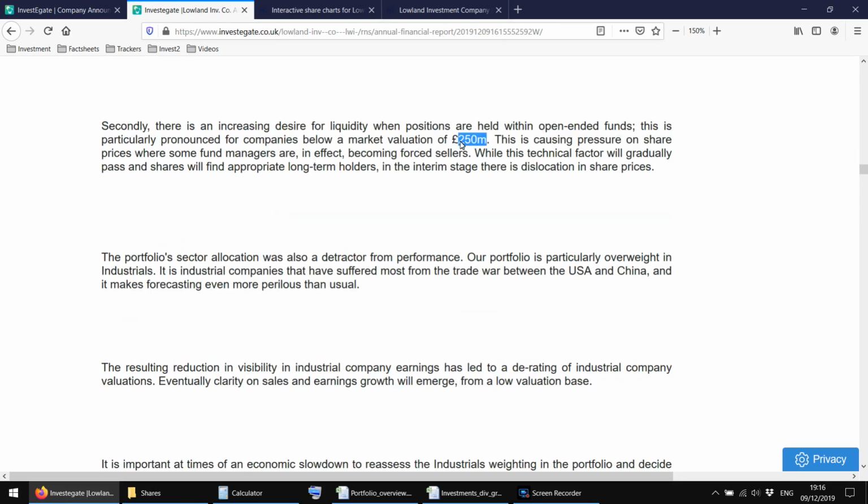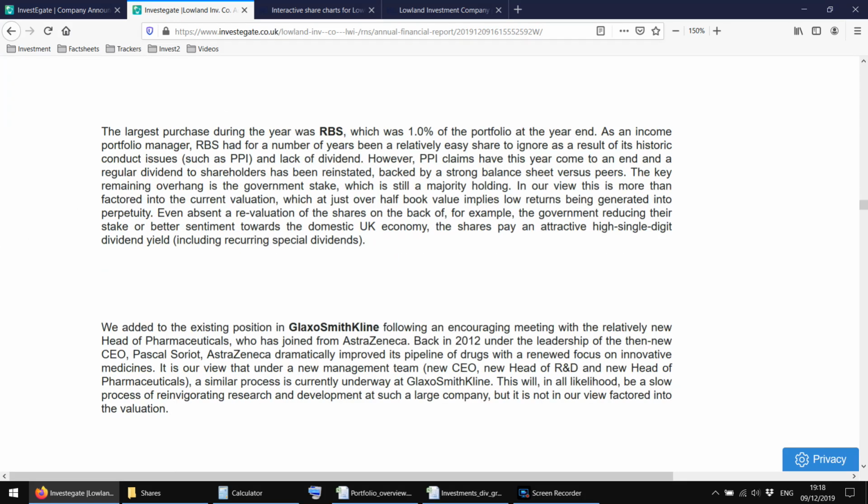Pressure on smaller companies because of the open-ended fund issues. They're obviously alluding to Woodford there. So they're saying that caused pressure on the prices, with some fund managers in effect becoming forced sellers. They're talking about Woodford. So as I said before, they bought RBS. I already own some RBS as well. How good can these fund managers be if they're doing things that I personally have done, given how crap I am? Makes you wonder, doesn't it?